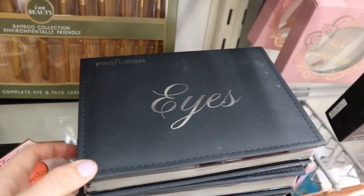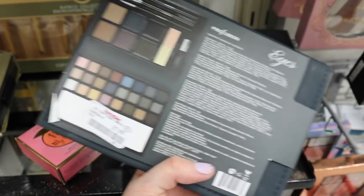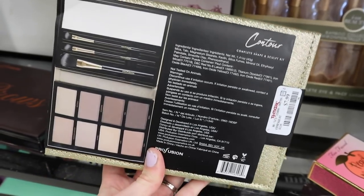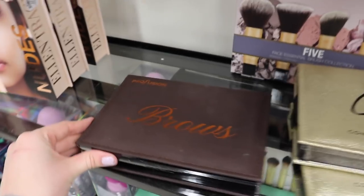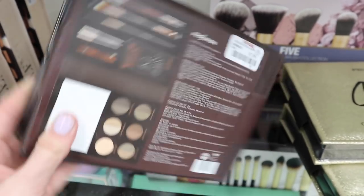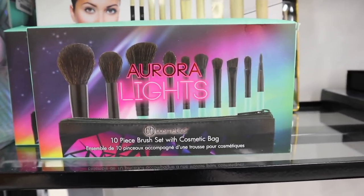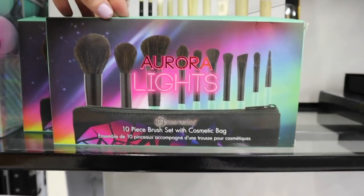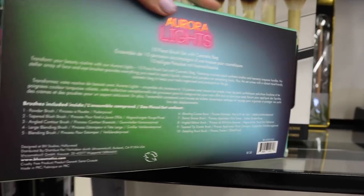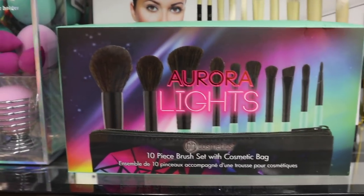We have some drugstore down here, the Profusion Eyes. A little sneak peek in there, $7.99. The Profusion Contour Complete Shape and Sculpt Kit, $7.99 also. And lastly, the Profusion Brows Kit. Let me guess, $7.99. Woo, $7.99. And then right down from that, this is the BH Cosmetics Aurora Lights 10-piece brush set with the cosmetic bag. Ooh, so pretty. Let's see. Oh, there's the price, $12.99. That's actually really cool. I didn't know that they were gonna start popping up their brushes here.